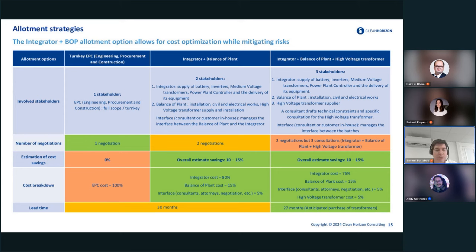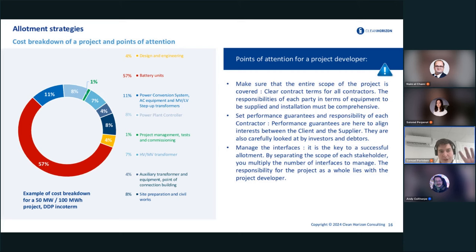So basically, that's how we are still seeing the different options, and we'll probably continue seeing the different options, but it really depends on the profile of the project, of the investors, and of the developer when it comes to selecting a given option. Now, perhaps just to give a quick view on the cost repartition in a typical 50 megawatt, 100 megawatt hour project, which is kind of the norm, at least in continental Europe. We see a lot of projects around that size.